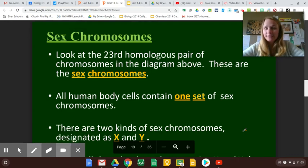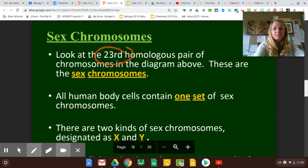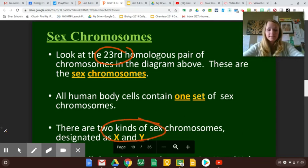All right, so let's look at sex chromosomes, the ones that decide if you are going to be a boy or a girl. And it is just that 23rd chromosome, the 23rd homologous pair of chromosomes, that's going to decide whether you are a male or female. And it all depends on whether you get X's or Y's.